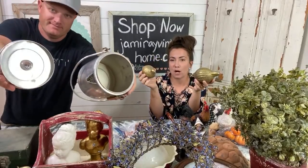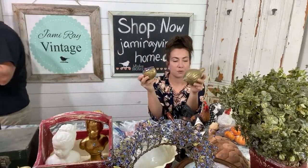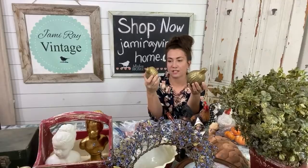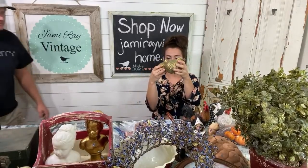One of the things I always look for is brass. It looks great in farmhouse, mid-century modern, boho. I paid $3 for this one and $2 for this one. And they're nice, good, heavy, like paperweights. And I'm going to sell the set for $14.95.